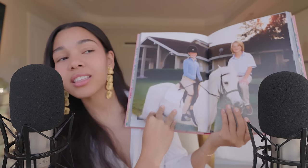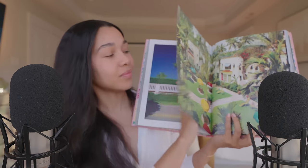Okay. Let's see. Okay, let's just open it up to any page. It's a bit tight, I apologize. It's a bit tight. Okay. Let's do a little more color. I think this is just like a sight, seeing things that are in the area. Must be known for equestrian life.